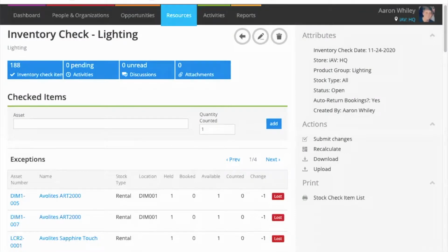So in the example that I spoke about earlier, if the system thinks that we have 9 of a product, but we only have 7 available, 2 of those assets will appear as lost here. So all we need to do is submit the changes. It will write off those 2 lost items to say, okay, so we only have 7 of that product available. And that's really helpful across everyone in your business, because even your sales team, when they're quoting for things, then know that they only have 7 to quote for rather than the 9 that they thought that they had.